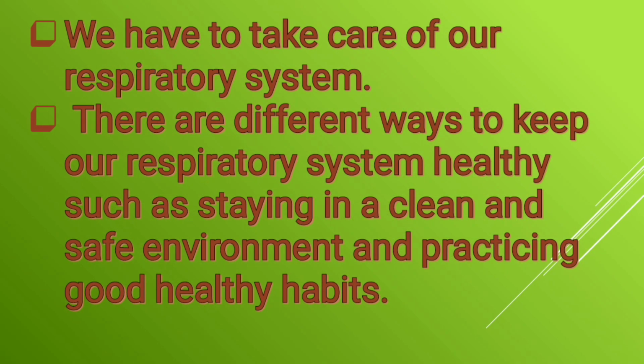We have to take care of our respiratory system. There are different ways to keep our respiratory system healthy, such as staying in a clean and safe environment and practicing good healthy habits.